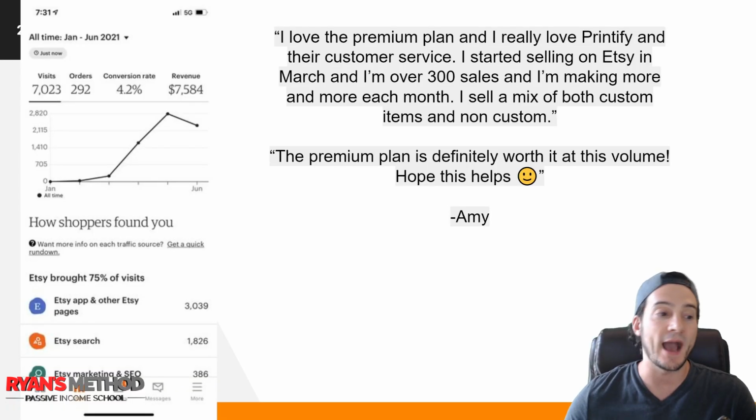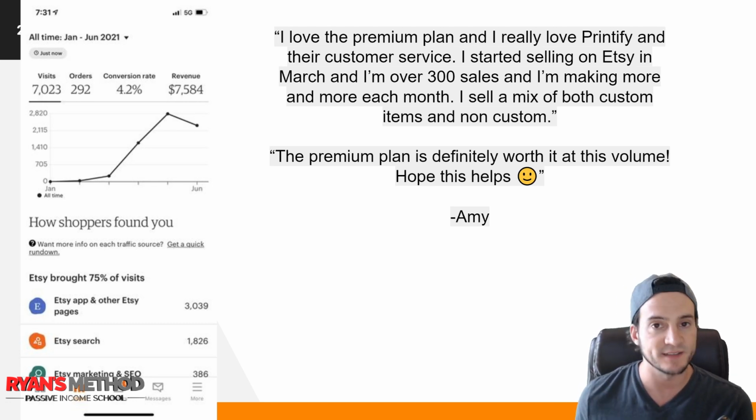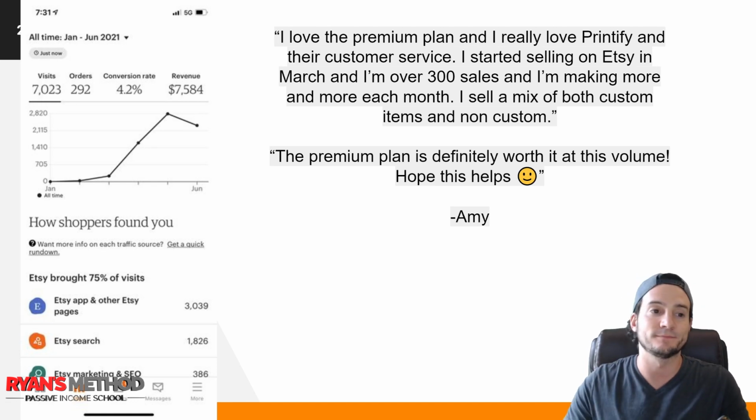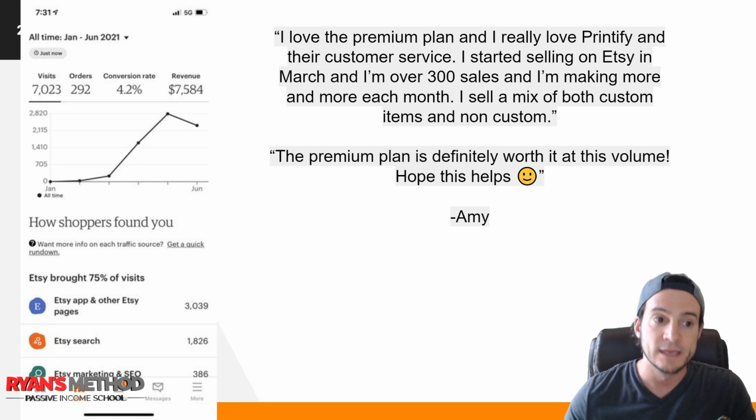All right, so I also followed up with Amy. I wanted to get another perspective on what it's like to use Printify Premium, because personally, I haven't really used Printify since 2019. I've been heavily in favor of Printful.